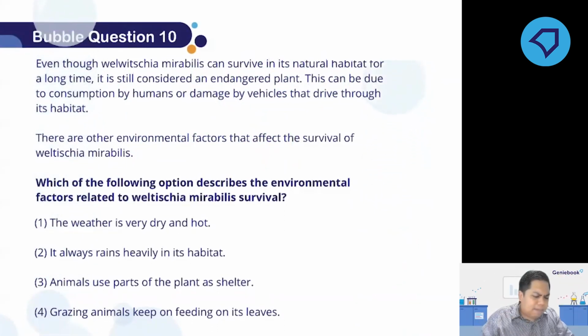Is it because the weather is very dry and hot? Or is it because it always rains heavily in this habitat? Or is it because animals use the plant as shelter? Or lastly, is it because grazing animals keep on feeding on its leaves?